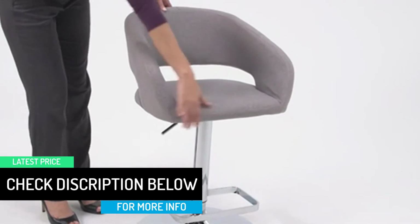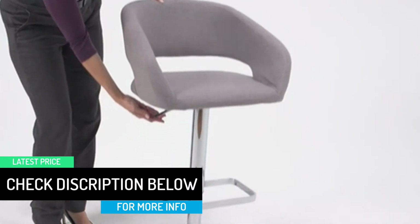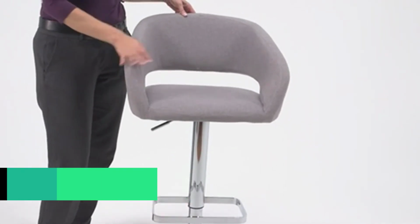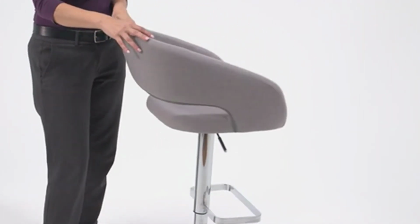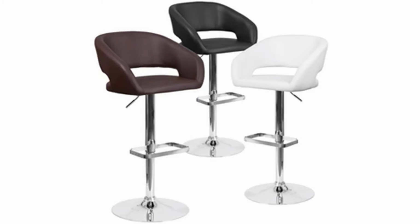A plastic ring embedded in the base protects your floor by sliding smoothly when you need to move the stool. Make dinner time entertaining with a barstool. From the kitchen to the dining table, dining stools are versatile pieces of furniture for hanging out.